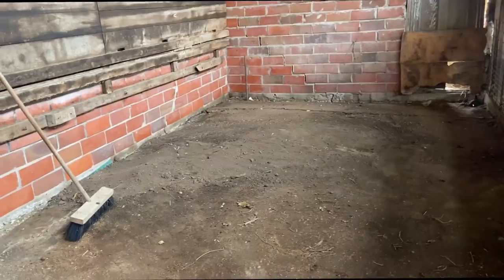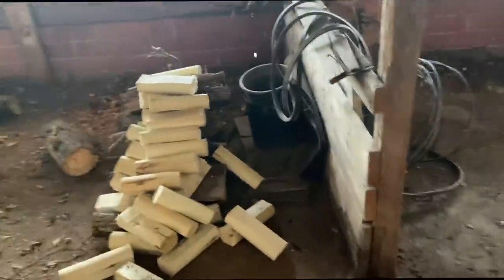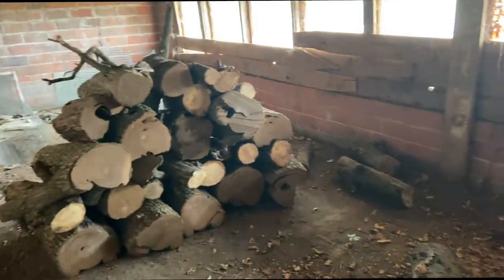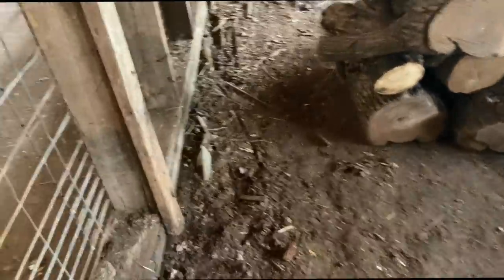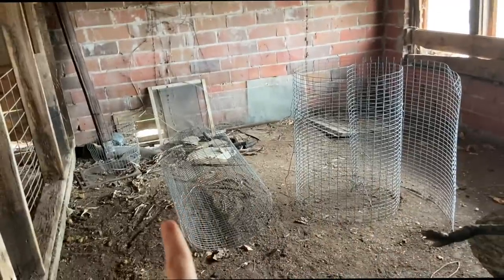So these things right here, I'm gonna use as trellises in my garden. So that is why we did not get rid of those. And then over here, we have to reorganize the wood yet. And then as you can see, we just have some stuff to sweep as well as just a few odd things to get rid of.